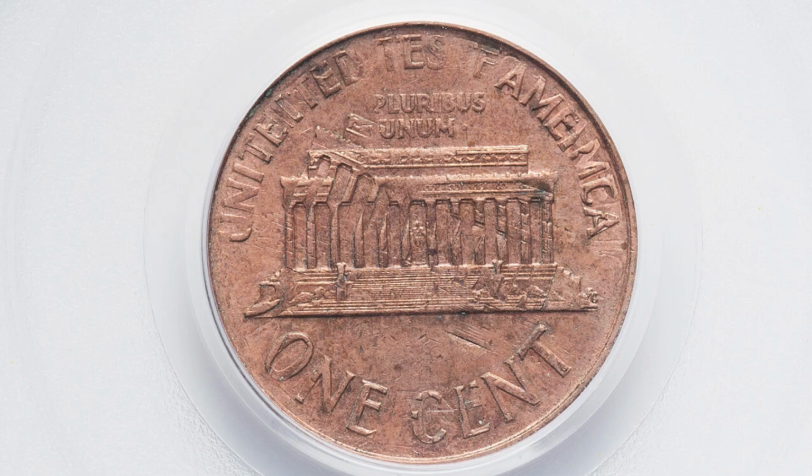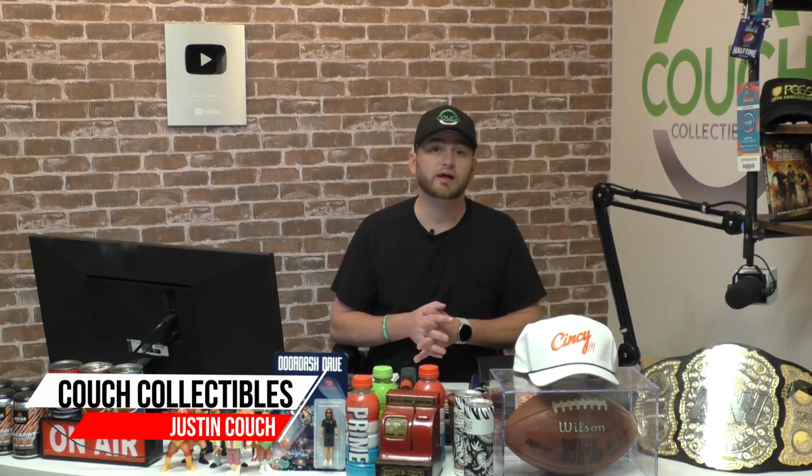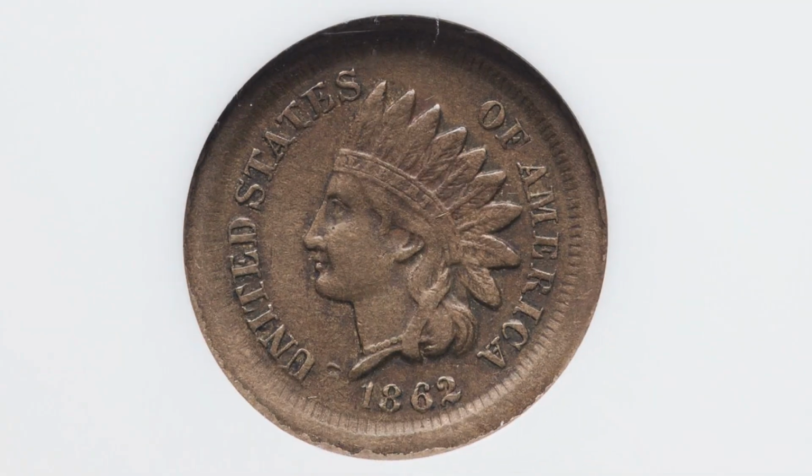Now this coin here is something that you definitely want to look for. The super rare 1965 Lincoln cent, Lincoln penny we're going to talk about today, that sold for some really good money that you should always be on the lookout for, as well as some older coins and more modern coins that are valuable as well. So as always, let's just hop right into it.